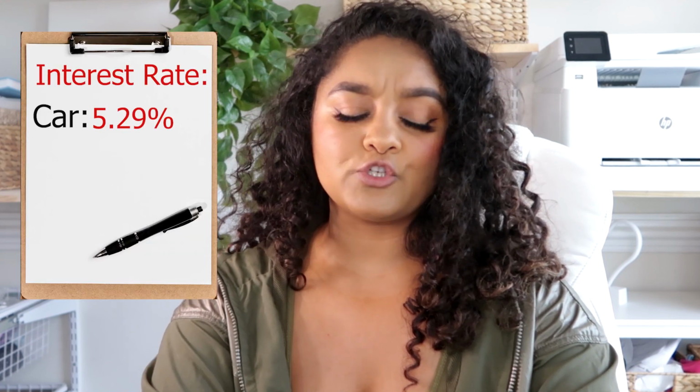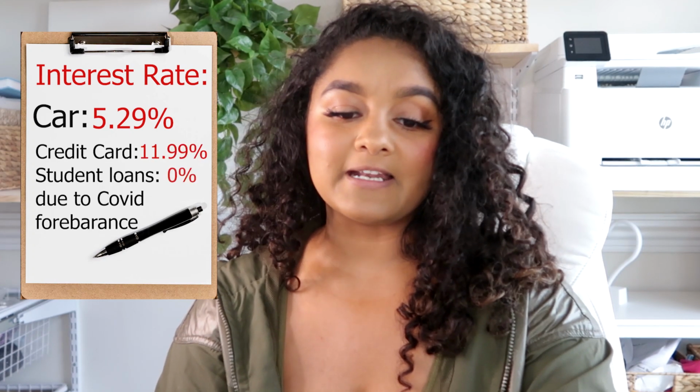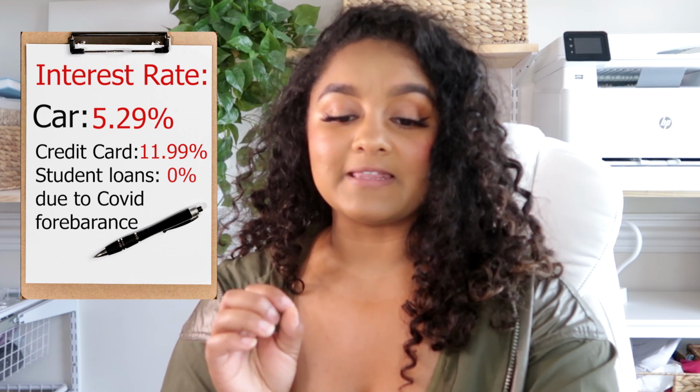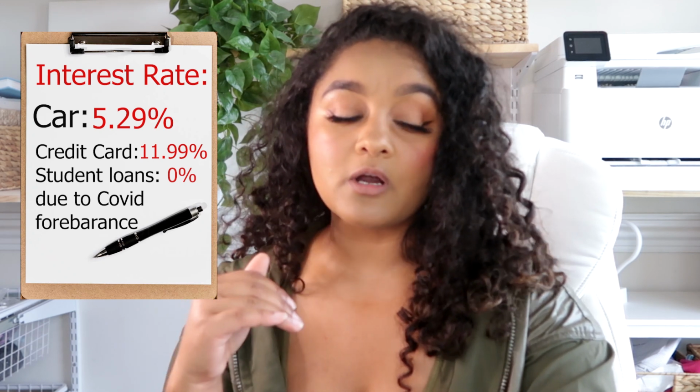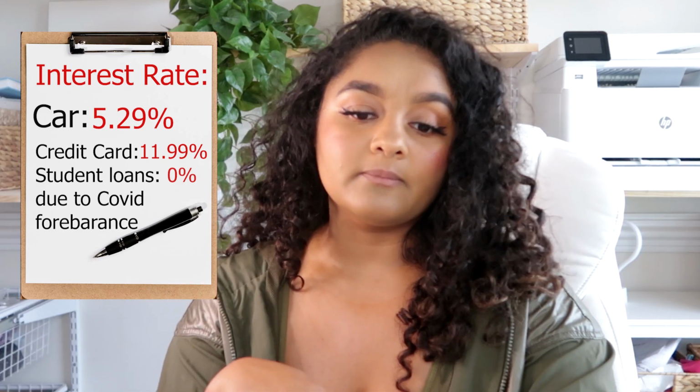First, let's go over the interest rates. My car loan interest rate is 5.29%, and my credit card is at 11.99%. I have a few more months to go before I can try to get the interest rate on my credit card a little bit lower, but I can't get it lowered yet, y'all. So we're gonna start off with my credit card because I have been working at this one.